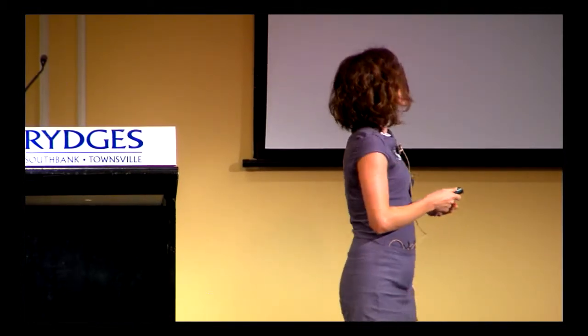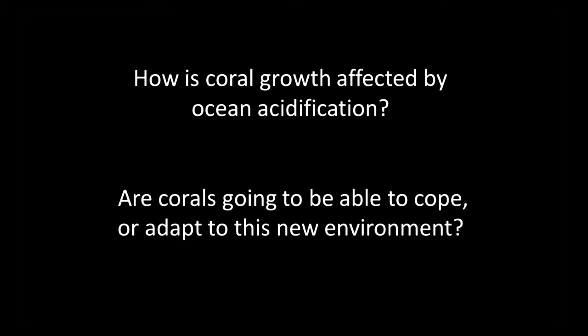Baby corals are yet more at risk, and this is because they are born without a skeleton. They need to find the energy as well as the building blocks to make their skeleton from scratch. So our questions were, how is coral growth affected by ocean acidification? How does it work? Are corals going to be able to cope or adapt to this new environment? Even though those questions have big implications for vast reef systems, such as the Great Barrier Reef, the answer can actually be found at a very small scale, the molecular level.